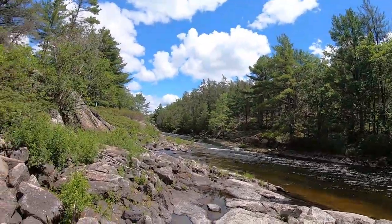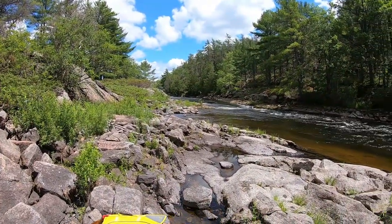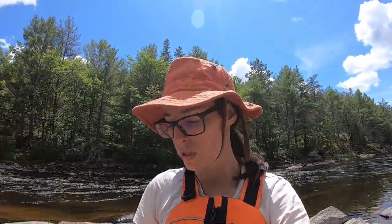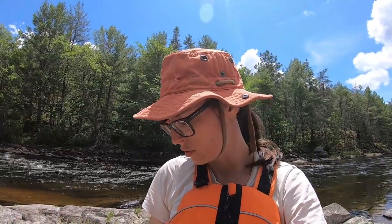So we've hit the next set of rapids here. You can see that. We were thinking it was supposed to be a 400 meter portage, but it's really not clear because we're still on Crown land. I'm looking at Starbucks. There's not any marked portages. I'm not quite sure what time it is. It's probably like 2 o'clock or so. Hopefully not much later, oh my God. We have a lot left to do.